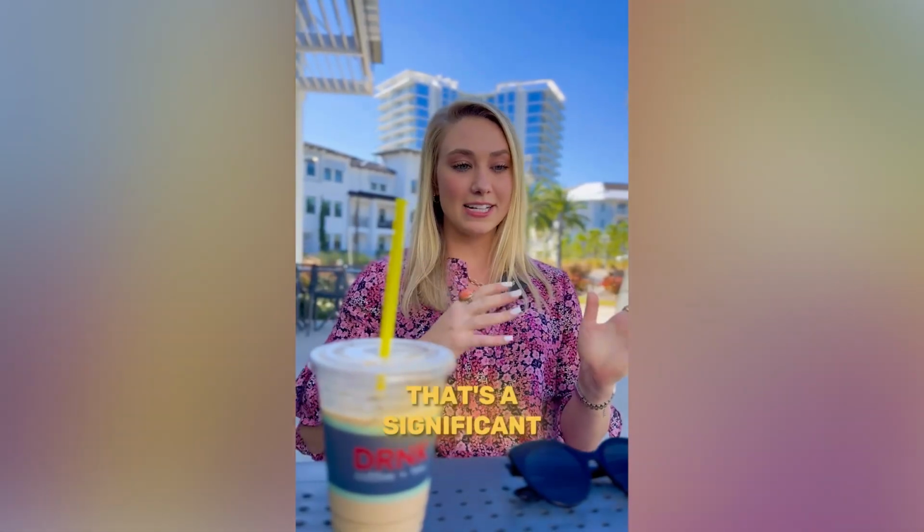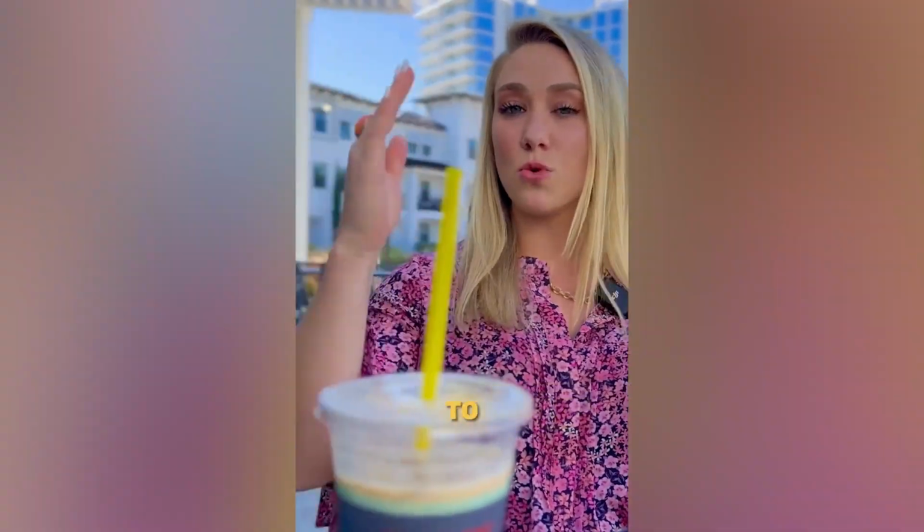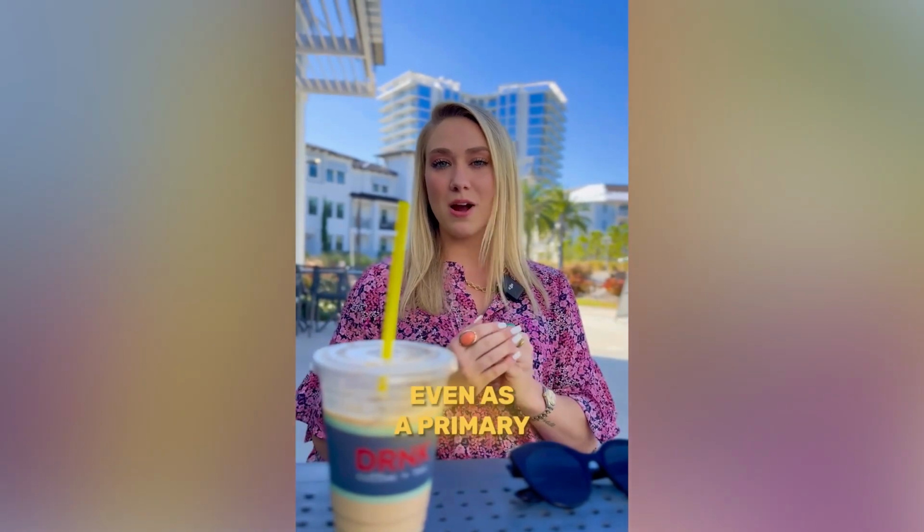So that's a significant change from what it previously was, which was at least 15 to 20% down in order to buy these properties, even as a primary residence.